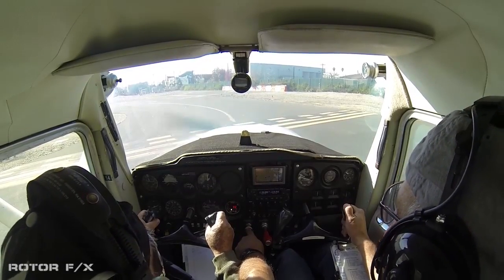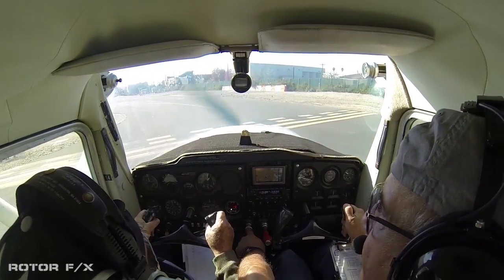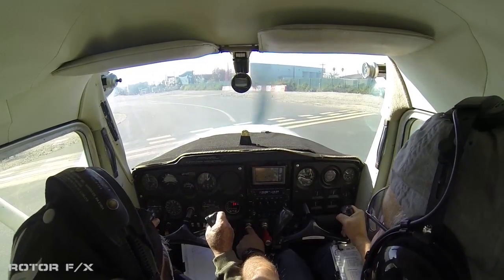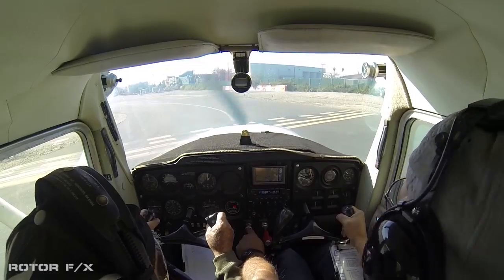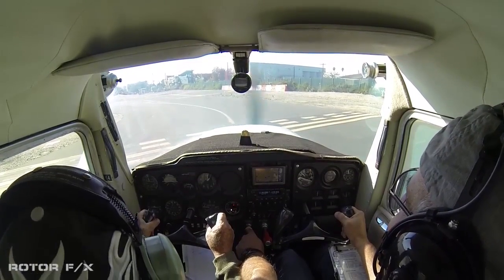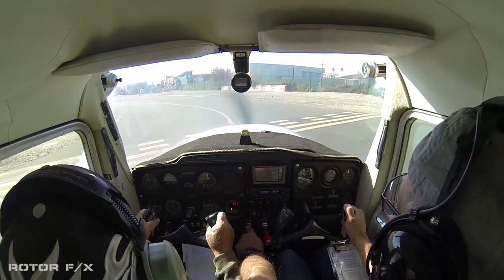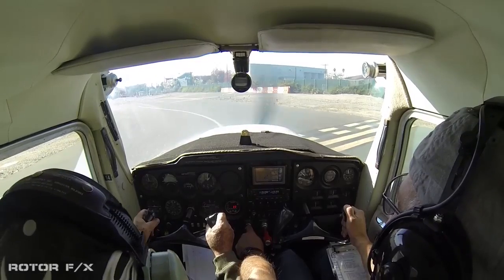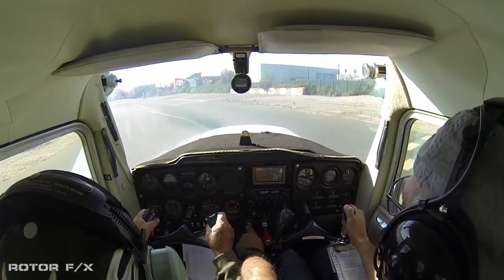Whiteman Tower, Cessna 61221, holding short of runway 12 at Alpha for right downwind departure. This is 61221. Whiteman Tower, right downwind departure. Stay east of Interstate 5 till I cancel our restriction. Runway 12, clear for takeoff. Right downwind departure approved. Stay east of the 5 freeway until restriction cancels. 61221.